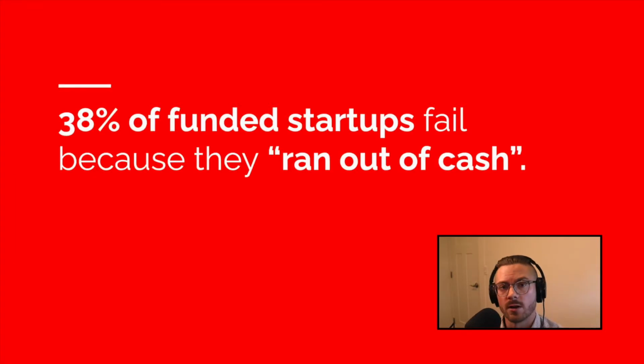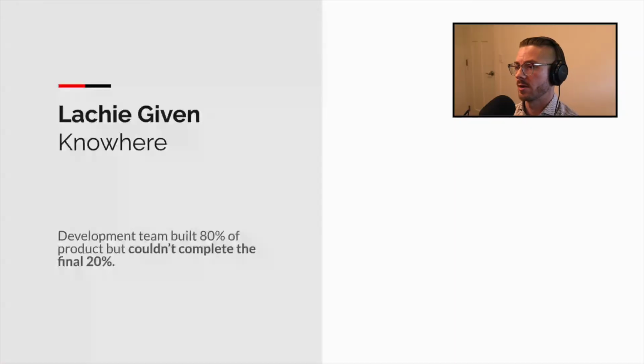38% of funded startups fail because they ran out of cash. This is from a similar study from the last statistic. When you go into a development project and you do not know for certain how much it's going to cost, when you're given an estimate that an account manager, a non-technical person, probably gave to you, this becomes a very likely reality that you will not be able to reach launch because you've run out of cash.